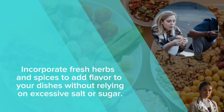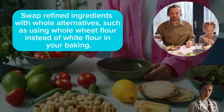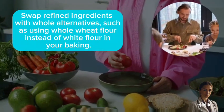3. Healthy swaps and substitutions. Delve into the world of ingredient swaps and substitutions. Discuss how simple changes like using Greek yogurt instead of mayonnaise or zoodles, zucchini noodles, instead of pasta can transform your dishes into healthier versions of your favorites.